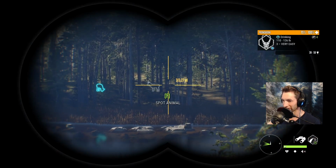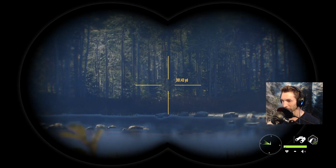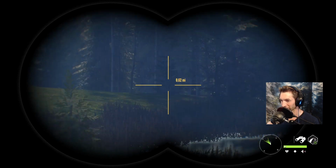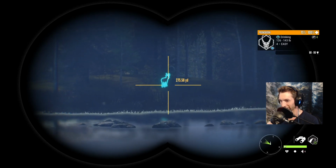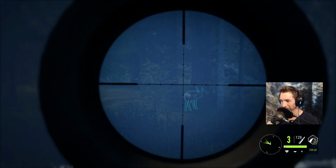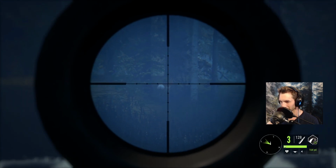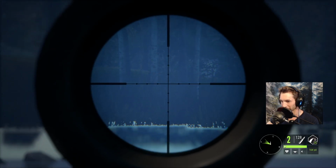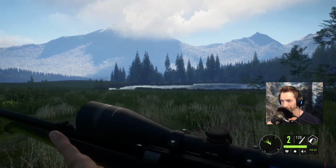So we got stacks of level 4s over here. Which apparently I haven't hunted them in a while. Because they're all over the place. But that one right there is about 280 out. There was a couple of muleys over here that I can't see right now. But I know they're over there somewhere. But 277. That should work. If we can get right about here. Take kind of a quarter-inch shot. Yeah, that'll definitely work. And he's down. Let's go get him.